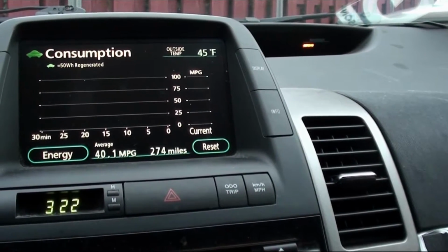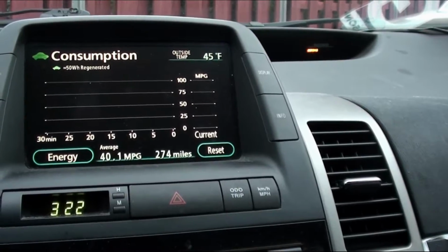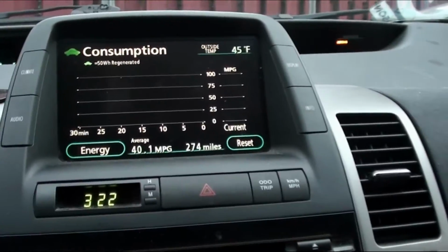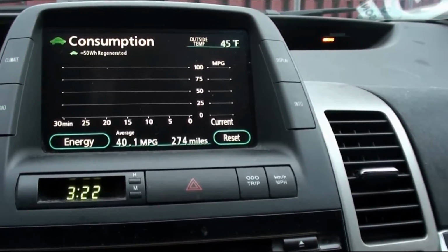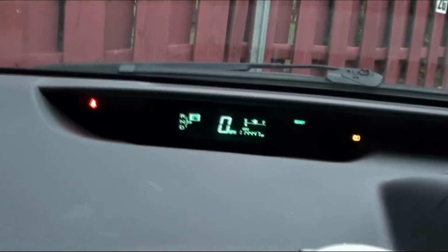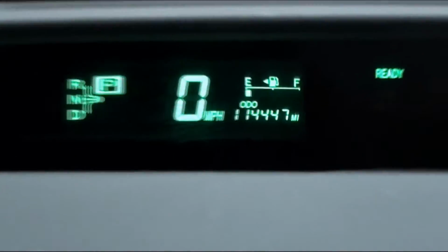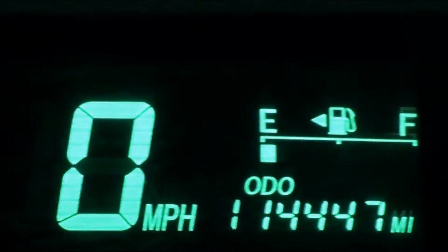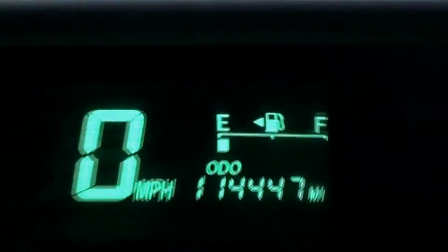it shows you your average miles to the gallon. Now the 274 miles there, that's not distance to empty. That's the miles you've traveled on that particular tank. And as you can see right here, I don't know how well you're going to be able to see it, we are down to one box. So we're definitely going to have to fill up within the next couple of days.